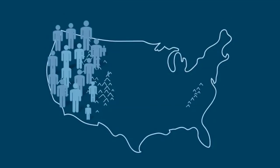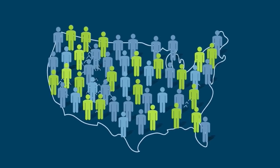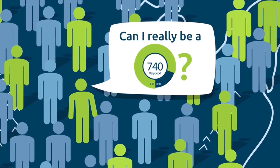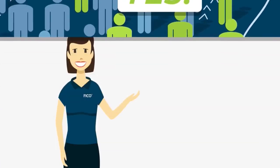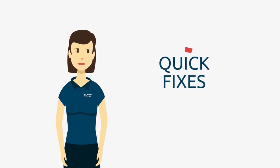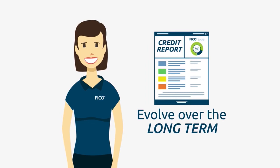Did you know it's estimated that over 40% of US consumers have FICO scores of 740 or greater? That's a lot of people who likely have access to more credit options and at better rates. The good news is having access to more affordable credit is an achievable goal for anyone. However, achieving one's financial health can take both time and perseverance, and a longer-term focus.